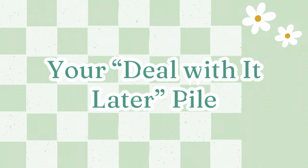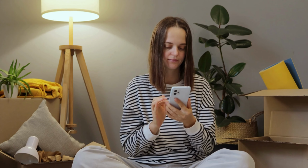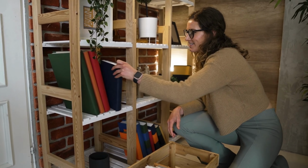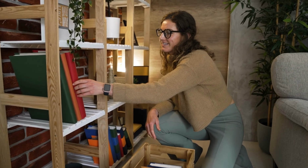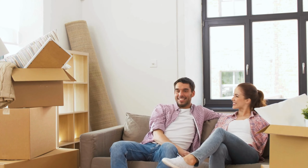Finally, tackle that pile of things you've been meaning to deal with later. We all have those piles of items we've put off donating, selling, or organizing. Take action now, and you'll feel much better once it's done. For example, if you've been meaning to organize the closet but kept postponing it, dedicate some time today to start. You'll be amazed at how quickly it all gets done.